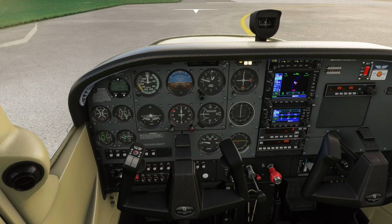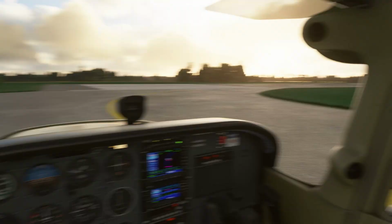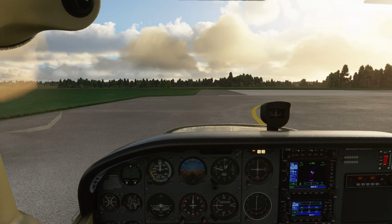Alrighty, here we go. Let's announce our takeoff to the south. Traffic, taking off runway 16 right, south traffic departure. Okie dokie, let's go. We're probably going to come back and land here since the airport is so close. We'll just have to see how I feel when the time comes.